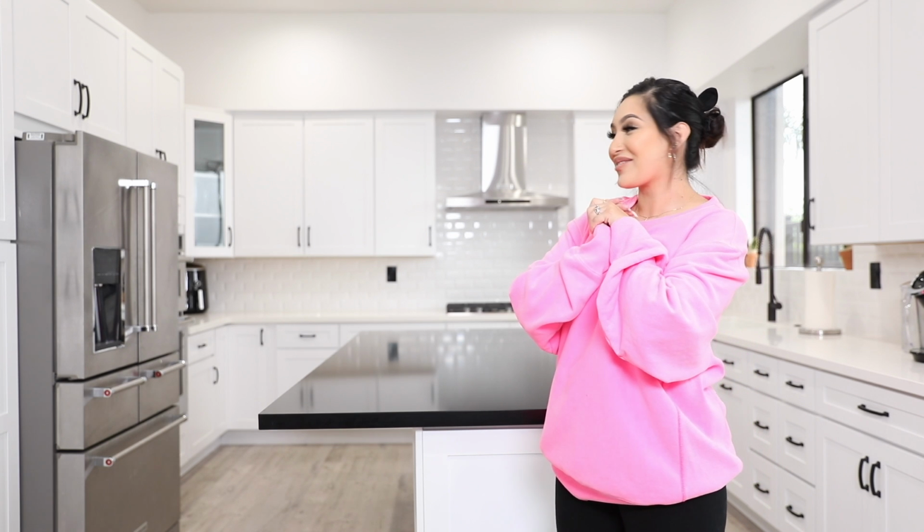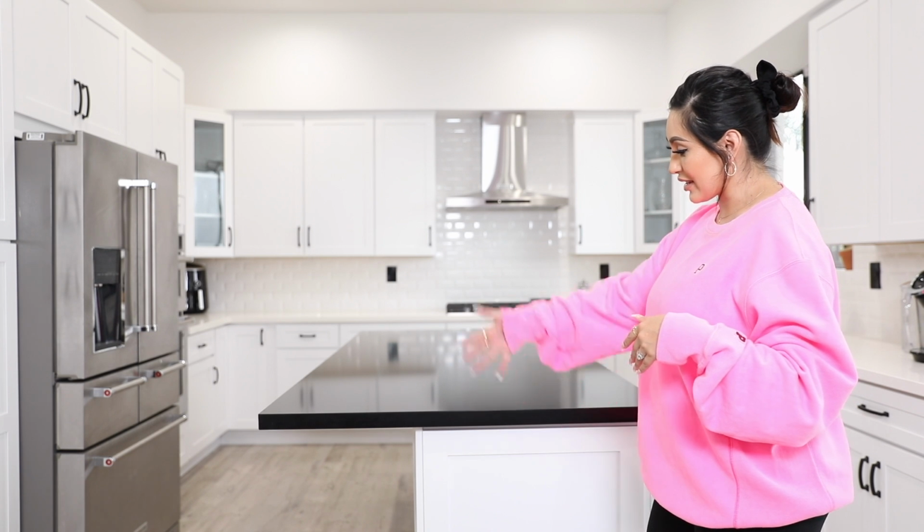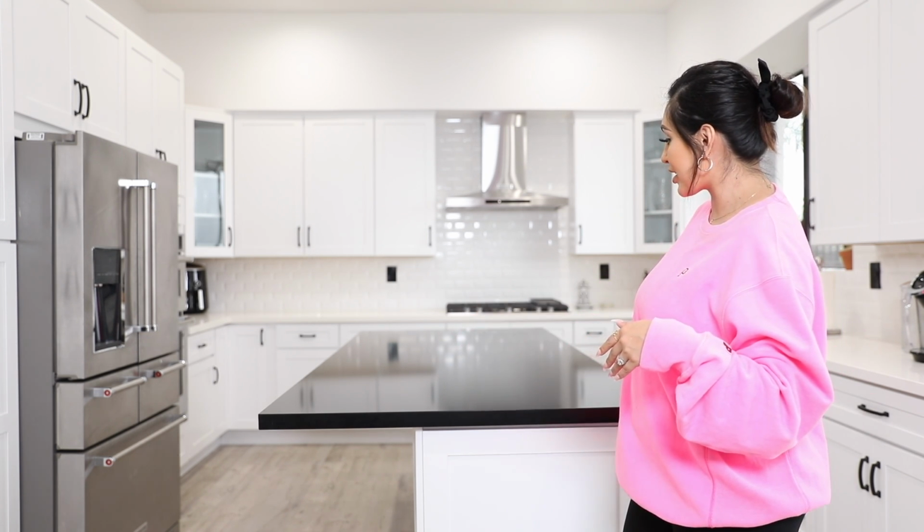Which I'm so freaking excited about, because every time I wake up now, I just can't even believe that this is my kitchen. So other than taking down this section where it used to be right here, we added an island, which is something that I've always dreamed of.